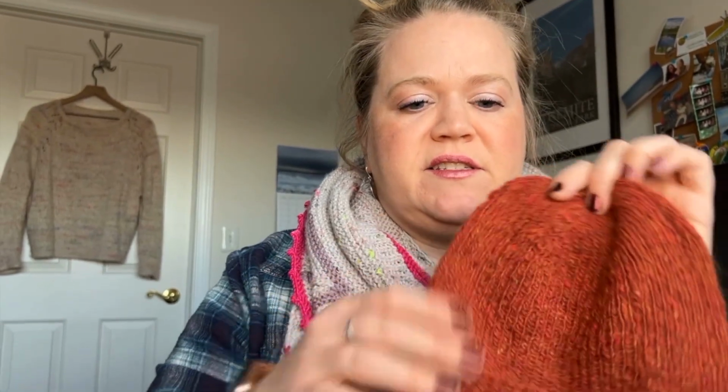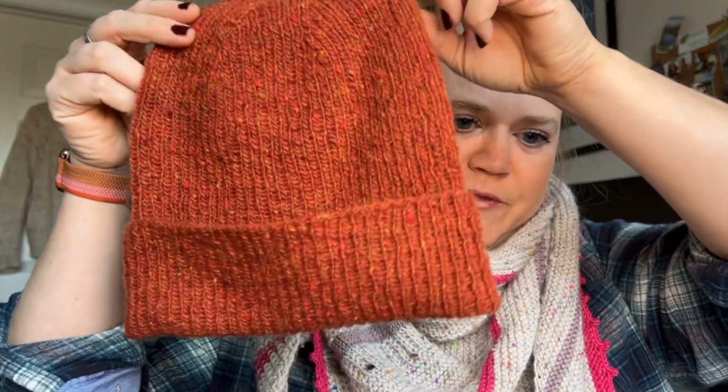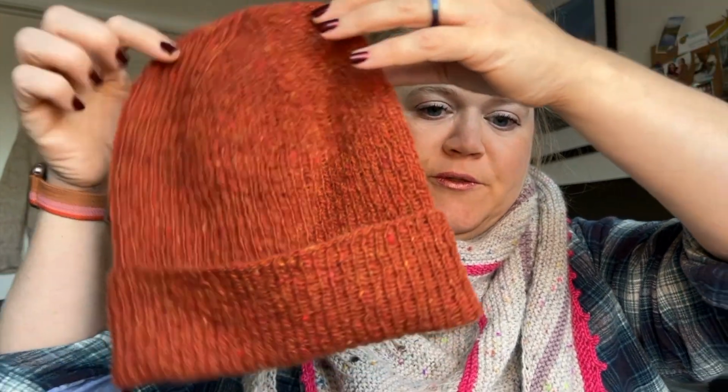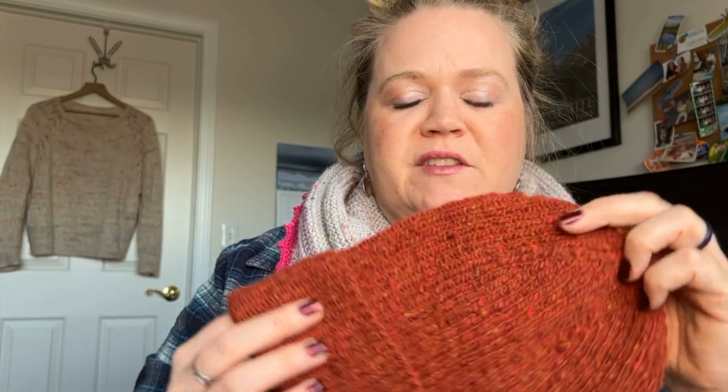Oh, some finished objects. I did a couple of gift knits for Christmas this year, for some good friends of ours. The first one is Purl Soho's Classic Ribbed Hat, which is a free pattern. And I used Isager yarns. I don't know if I'm pronouncing that correctly, but it is a fingering weight yarn in this Paprika color.